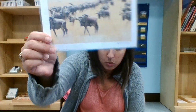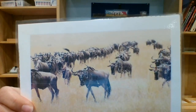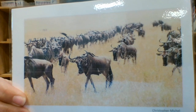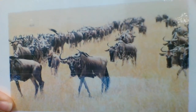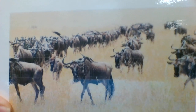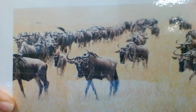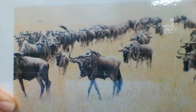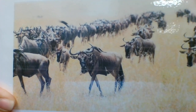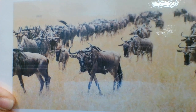The next one we have is the wildebeest. Wow, I would not want to get near this animal. It looks really big. The wildebeest is also called a gnu. They are found in the grasslands of Africa. Each year they migrate in search of grazing lands.